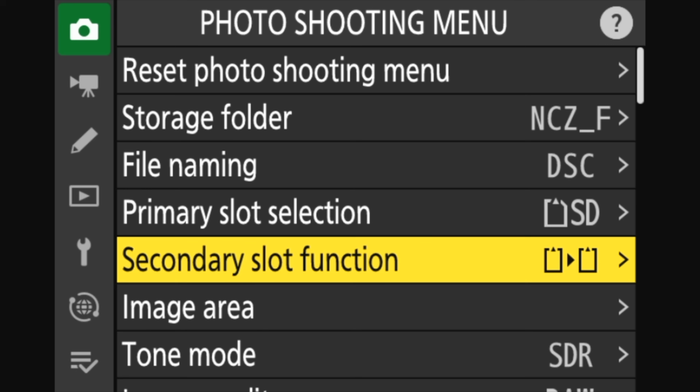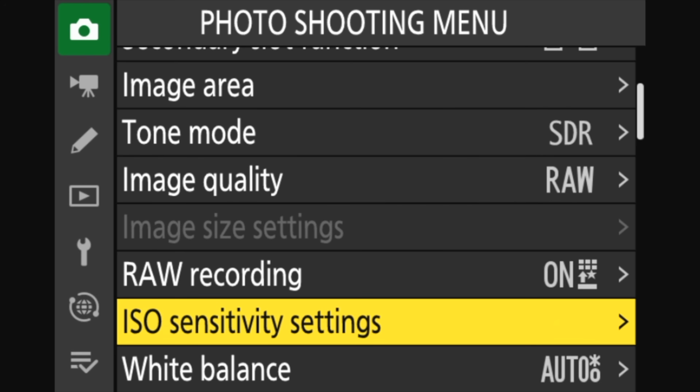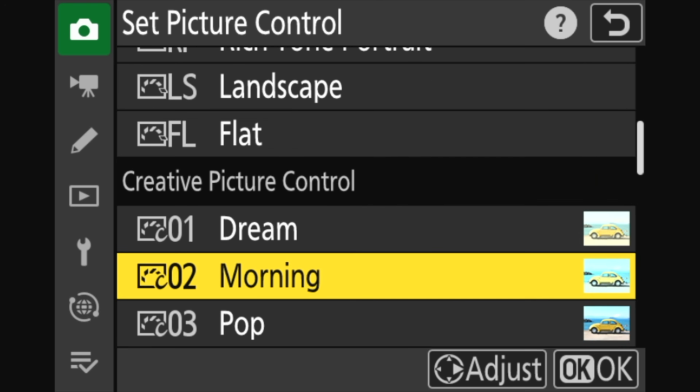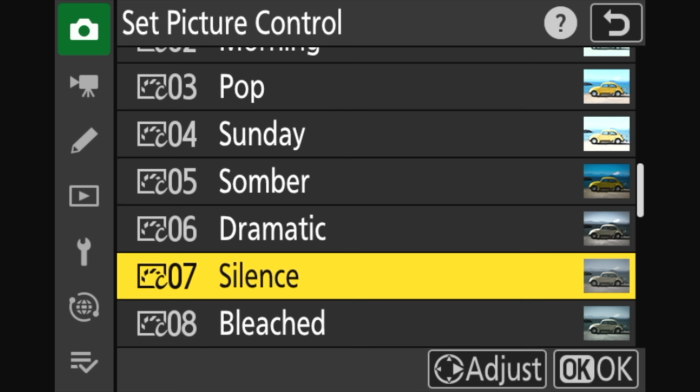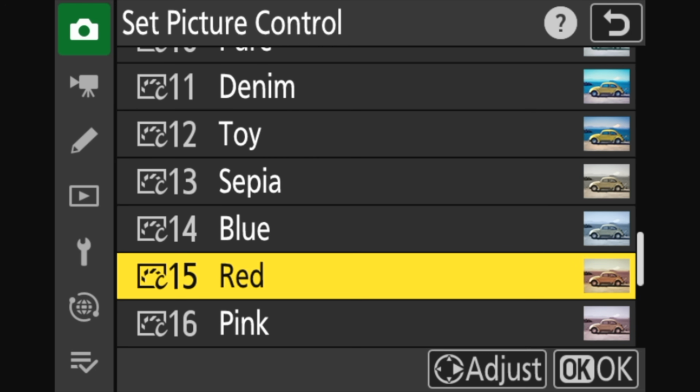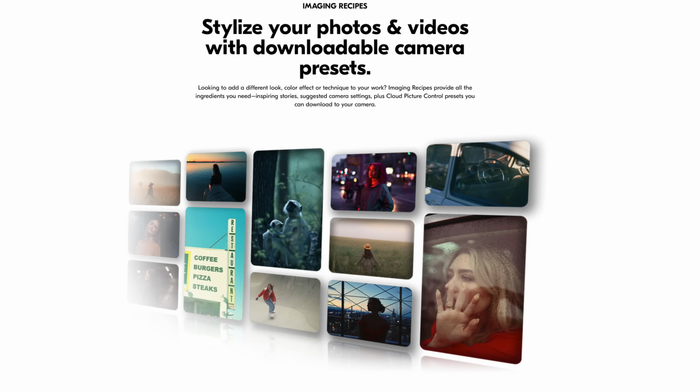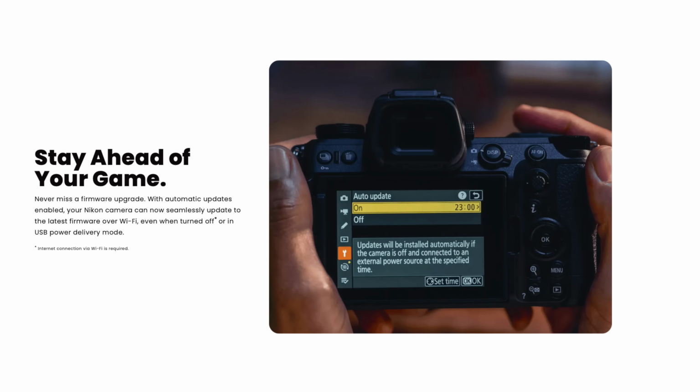Along with uploading your images to the cloud, we also get access to the imaging recipes. And that is lots of different creative styles. Now, this is something that some people love, and I'm sure some people are not interested in at all because they create their own or they do it in post. Now, this service allows you to not only download Nikon's picture controls, but also picture controls made by third parties. Very exciting.